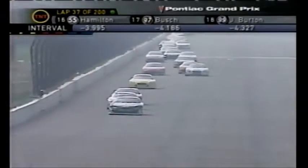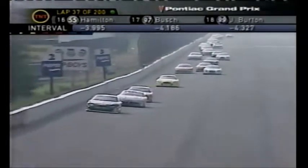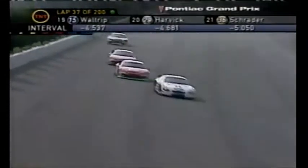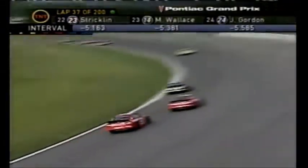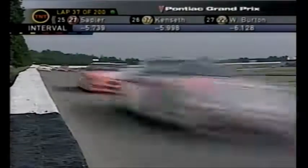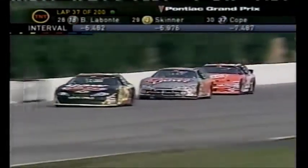Here comes Ryan Newman on Jeremy Mayfield. That'll be 5th place. And Tony Stewart has closed up right on the back bumper of Sterling Marlin, and I know that Glover and Lee McCall and all those guys are saying, come on, Sterling, get those 5 bonus points before Tony Stewart gets by us. I'm not too sure he can do that.